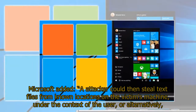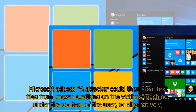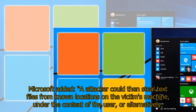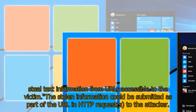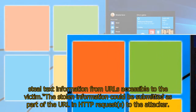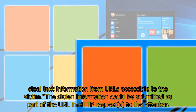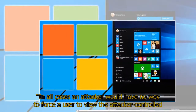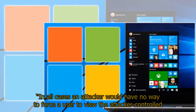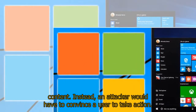Microsoft added, "An attacker could then steal text files from known locations on the victim's machine, under the context of the user, or alternatively, steal text information from URLs accessible to the victim. The stolen information could be submitted as part of the URL and HTTP request, to the attacker. In all cases, an attacker would have no way to force a user to view the attacker-controlled content. Instead, an attacker would have to convince a user to take action."